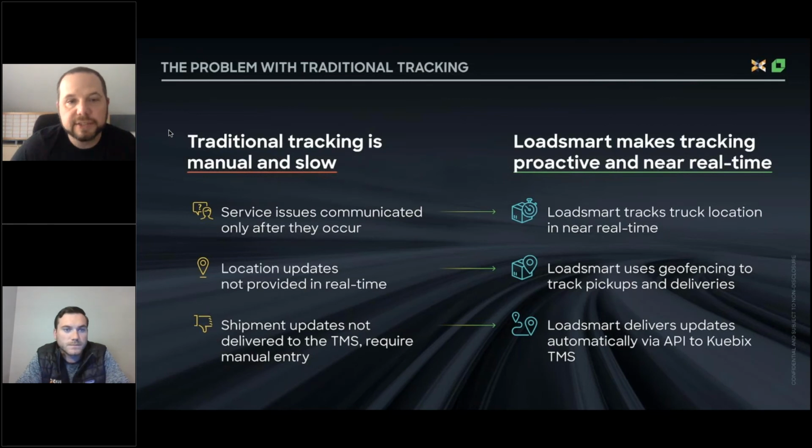But historically, the service issues are communicated only after they occur, right? Location updates are not really provided in real time, and none of that data is typically put into a TMS unless it's manually inputted, which is usually after the fact.